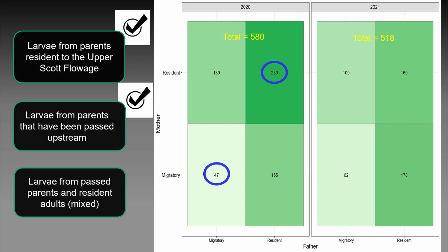So here's your smoking gun. At least 50 of those larvae came from fish that were passed upstream. And then we had a combination of these 2 things, 139 plus 155 that came from mixed parentage, okay? So about half of the larvae that we collected came from reproduction that involved passed adult lake sturgeon, okay? So not only do we have 1 larvae, we have many, many, many larvae.